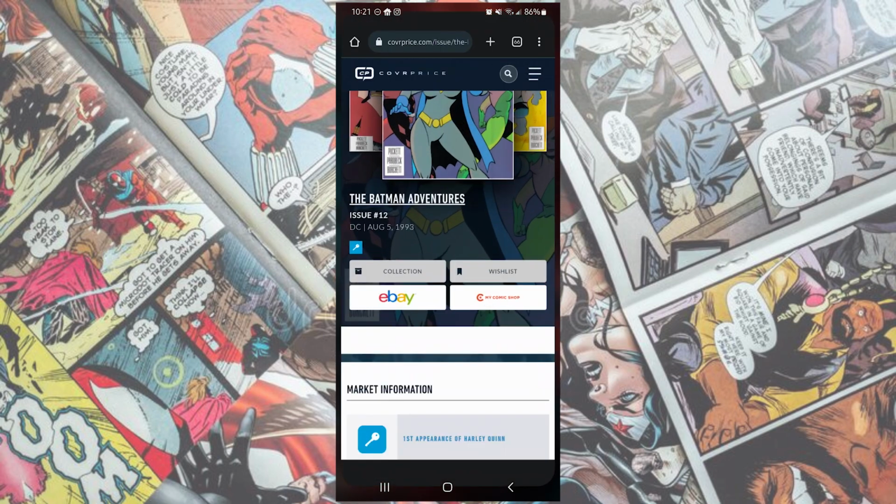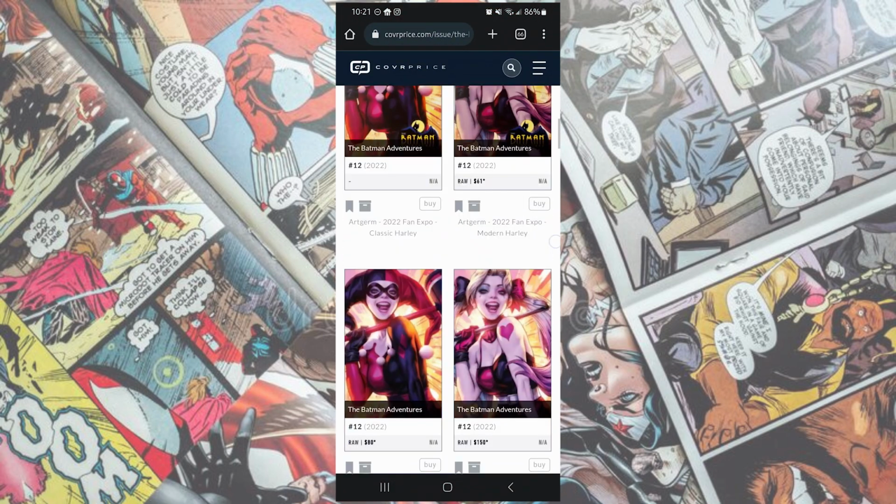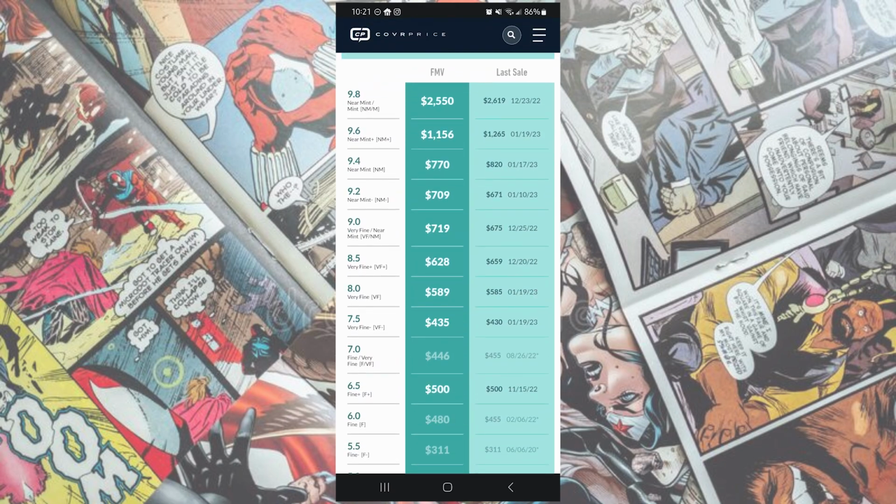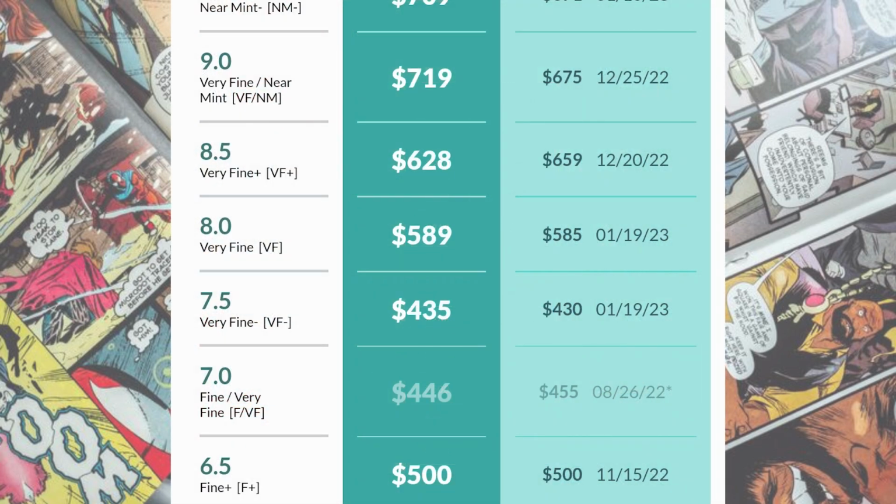And we can even go back to Cover Price real quick and go down to the slabs and see if that's accurate. What do they value an 8.0 at? In 8.0, 585, 589. So that is right on par. Looks like they're pulling some of their information from there.